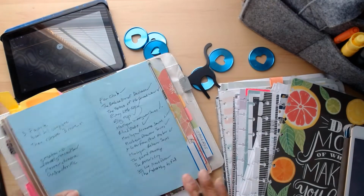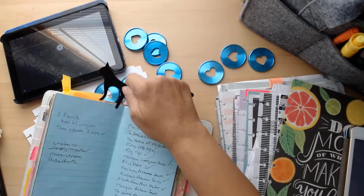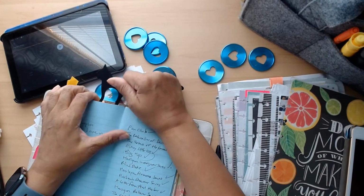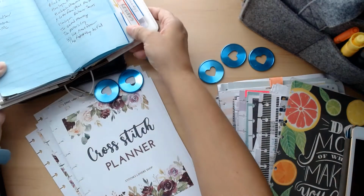So this is something that I use to track, and that's why I'm using this traveler's notebook. So we're going to leave this page open because I'm going to be referring to it throughout the day.